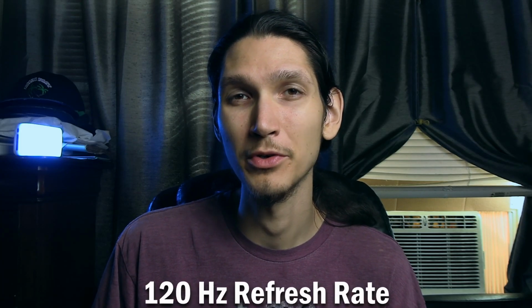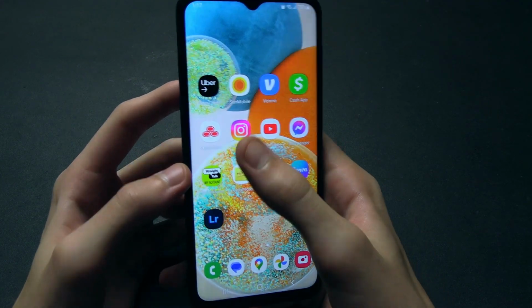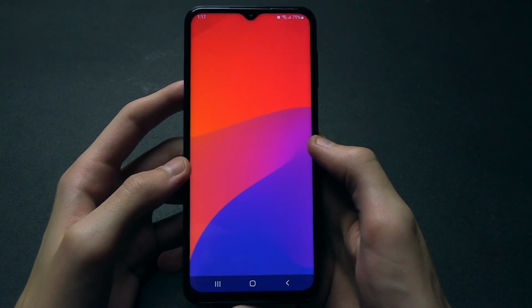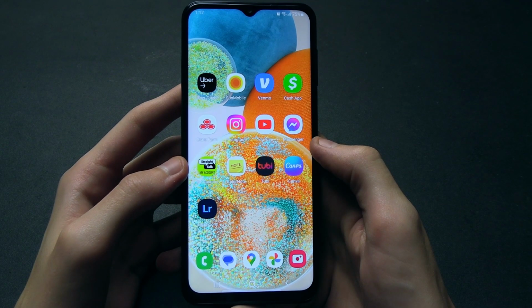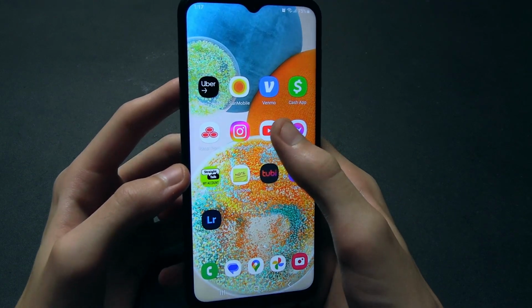Now, what really impresses me about this phone is the 120 Hz refresh rate on the screen. It's amazing how fast and smooth everything is when you're switching between apps, going into the app drawer, or pulling down the top drop-down menu. Everything is so liquid smooth. I love how smooth everything is. Coming from a phone that was only at 60 Hz and was laggy and really hard to use for multitasking, this phone handles all of it with ease. I love it.